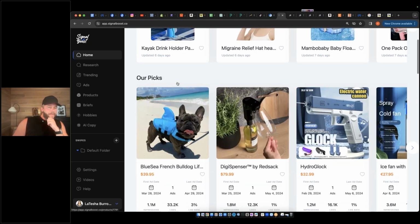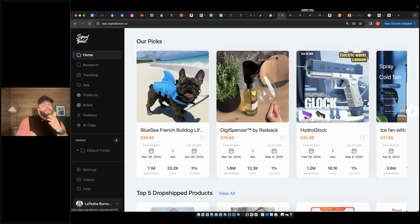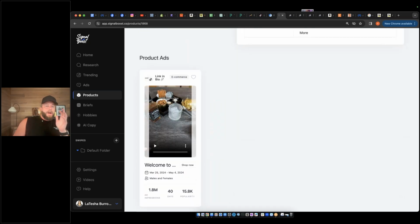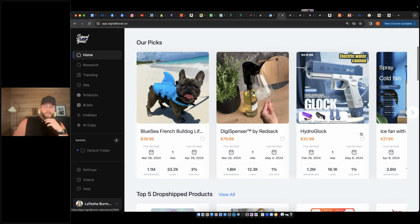Now, our picks, which is really generated through the software, we went over this actually the other week too. The dog life jackets are really popping off. The wine dispenser, this is a really cool product right here that dispenses wine. This ad has had over 1.8 million impressions. That is a lot of eyeballs. If an ad, this is an actual ad, is getting 1 million plus views, that means the product is probably doing well, okay? So a cool product that you might want to look at.